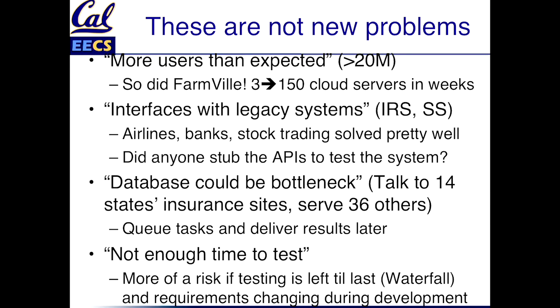Not enough time to test it. Well, it's hard. I don't know what to say about that. That's more of a risk if you leave testing until very late in the game. We've tried to teach that you should be doing testing not just as you go, but before you write the code. So the idea of not having enough time to do testing doesn't really come up when you do TDD the way that we've been suggesting. So if you leave the testing till the end, and if the requirements happen to change during the time you're doing the development, then yes, this could be a risk.